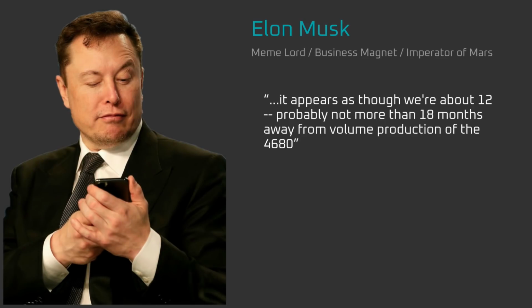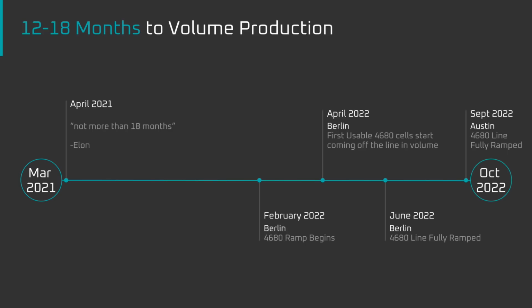This brings us to Elon's comment in April of 2021 in the Q1 earnings call that volume production would be reached in 12 to 18 months. It would take Berlin a couple of months from the start of production in February to start producing usable cells at any significant volume, which is roughly April of 2022. That's 12 months. It would take another 3 months for Berlin to hit capacity, and Austin could be 3 months behind, hitting capacity by September 2022, which is 18 months. This gives us a range of 12 to 18 months.